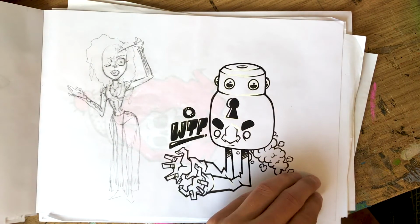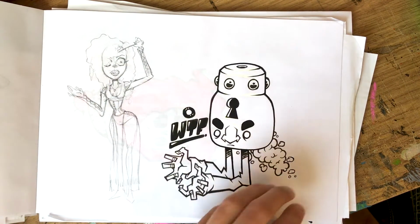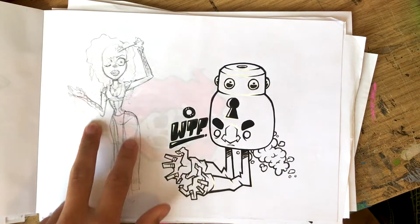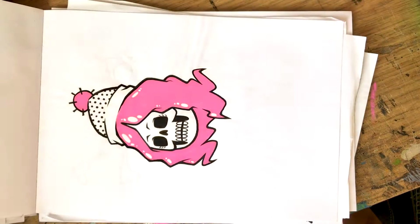But yeah, who knows. I think this is about right. What the fuck's going on here? Who knows? I think that's Bellatrix from Harry Potter. Pretty cool.